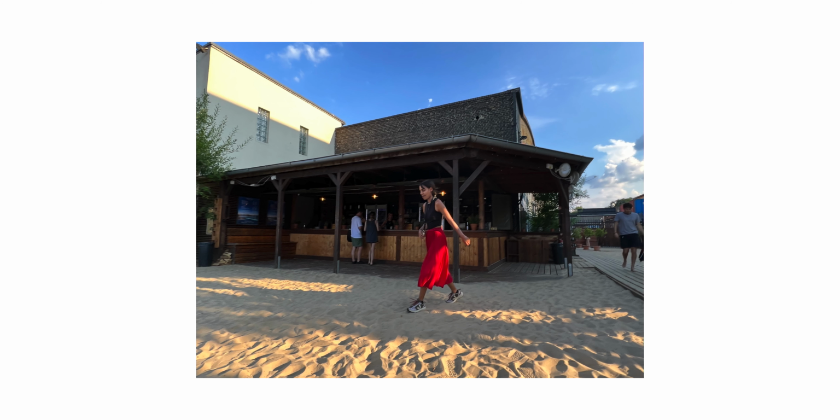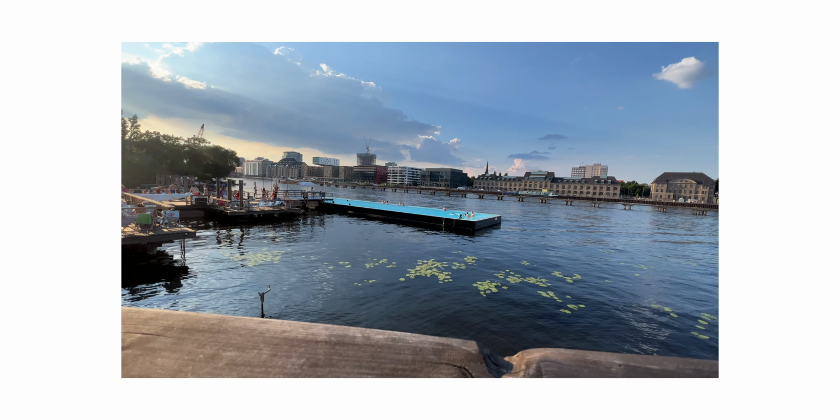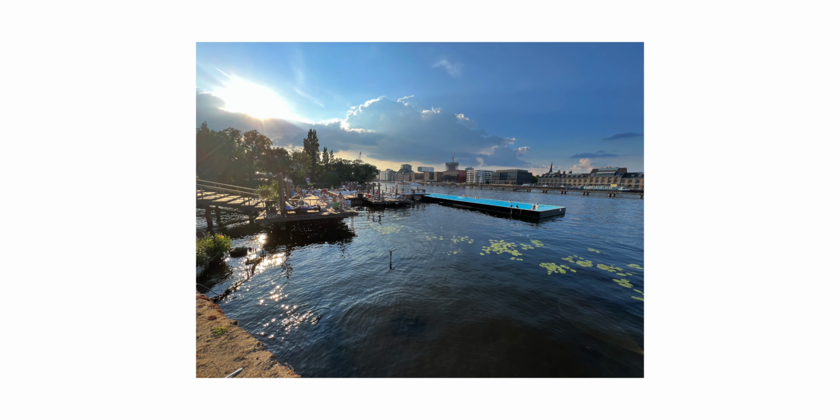Now, where I wanted to take you guys was called Arena Berlin, and it is an event space that has a bar, a man-made beach, a lounge, restaurant. But the main feature is the floating pool that sits in the middle of the main river, the Spree, here in Berlin. And it's super dope. They play awesome music. You can lounge around, have some afternoon aperitivos. And it was really fun.